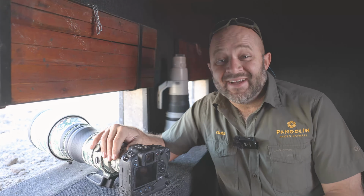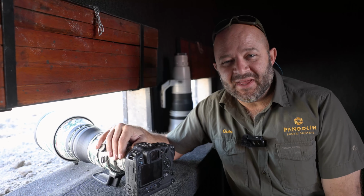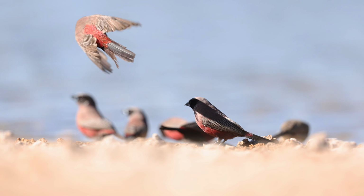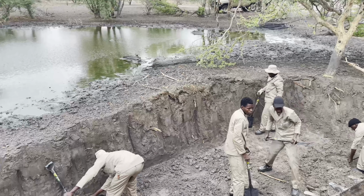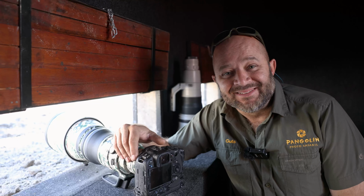Number 2, eye level. As photographers, you all know we can never go too low, and you would love to be right on eye level, at water level, taking pictures of animals coming to the water hole. That's the reason why we have to dig a nice big hole and we sink the hide nice and low into the ground, so that when we shoot we can be right on eye level.